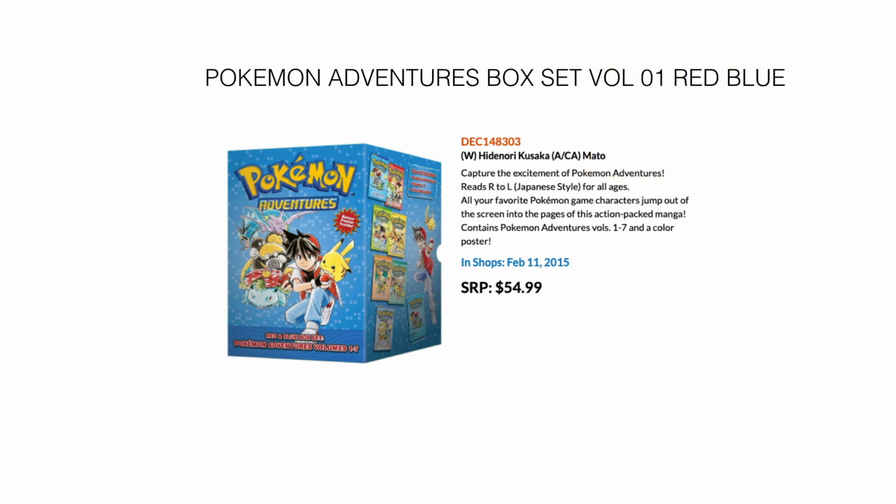This is Pokemon Adventures, and this is a box set. So for all fans of Pokemon Adventures, you can pick up this first box set. It includes 7 volumes for Red and Blue, and that's it. It also comes with a color poster, by the way. So if you're a real Pokemon fan, then you can grab that. Oh, it's a reprint. I'm kind of being stupid. Okay, so this is a reprint, and it should be out this month in March, and it goes for $54.99.